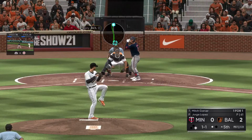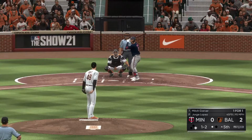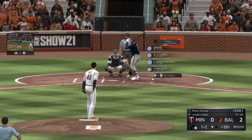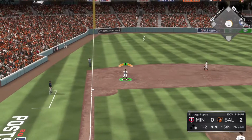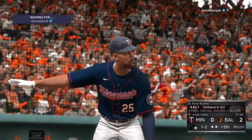The catcher, at the plate now, Mitch Garver. 1-2 to the Twins catcher. I think it's safe to say he wasn't ready for the fastball. Wow, was he behind that fastball. Great job on the mound using the curveball to set up the heater. And they could go either way now, I suppose. But gloved by the third baseman for the out.